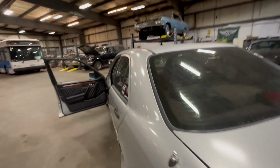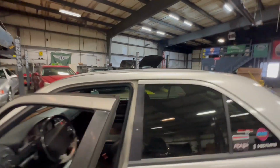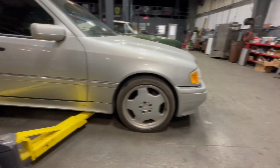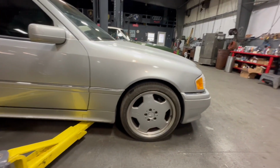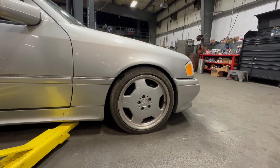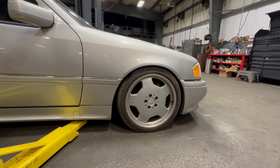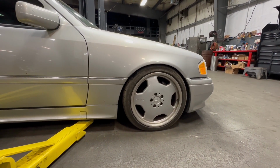Okay, there we go. So I'm gonna put it up in the air and show you underneath and talk about a few problems on it, and then also give you guys a reason why I might sell it. Okay, so I raised it up with the lift a little bit just to see how it looks if I raise the car up with stock suspension again. This is how it would look. This is how it looks now. What do you think? I think I kind of like it a little bit higher up, but it's probably not something that I'm gonna do right away. It can definitely wait.